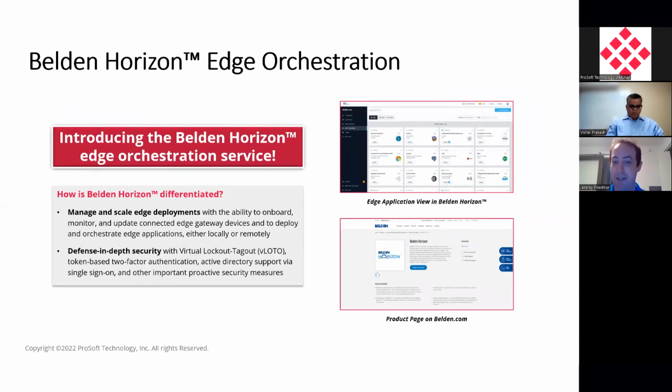So what does this look like in context? Well, first and foremost, we have enabled Belden Horizon to have the ability to configure and manage industrial edge gateways that have already been released by Belden and will be released by Belden and ProSoft in the future. This provides users with the ability to onboard, monitor, and update any of these connected devices, but also have the ability to do so at scale. So it could be 100 devices, it could be 1,000 devices, but ultimately we provide the user with the ability to handle this configuration and management of the device, as well as the applications. In this case, it would be Docker containers that a customer has the desire to deploy on these devices.